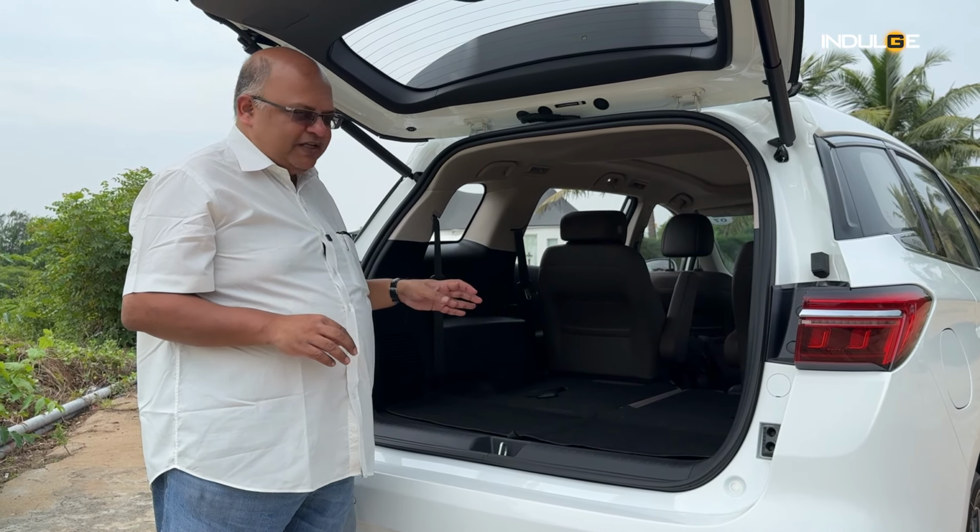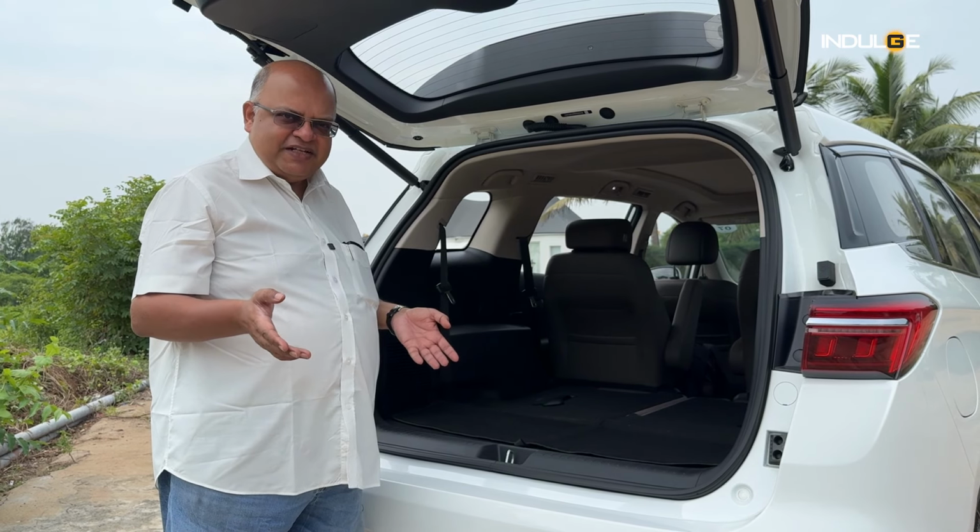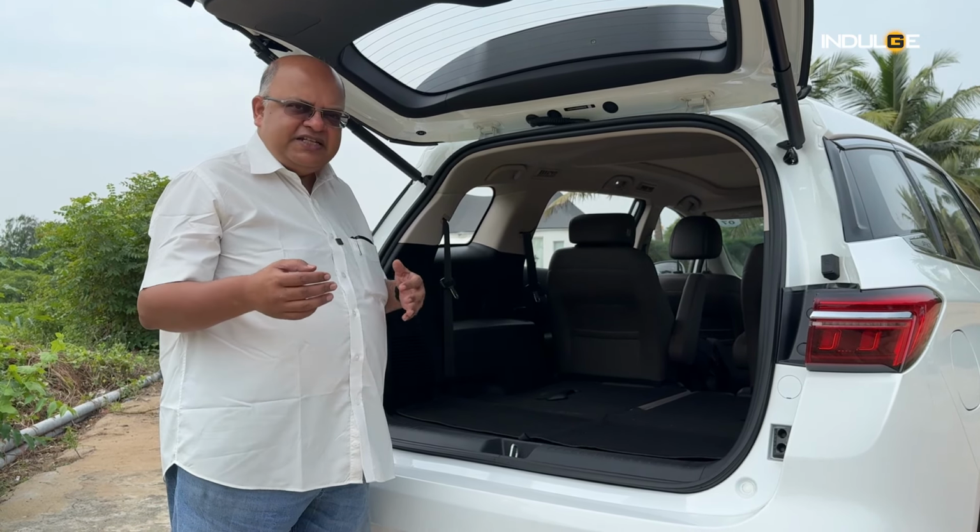If four people are traveling, and again, with the two optional seats up, you still have a decent amount of luggage space left. Now let's take a look at the interiors and see what they say.